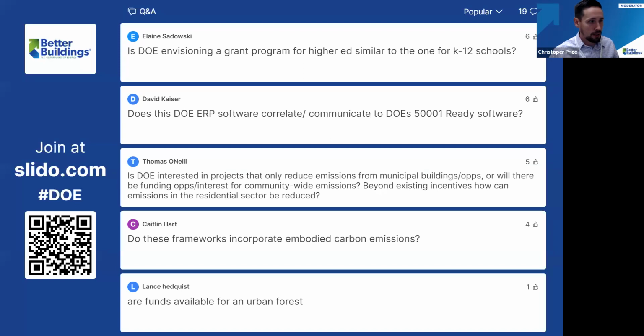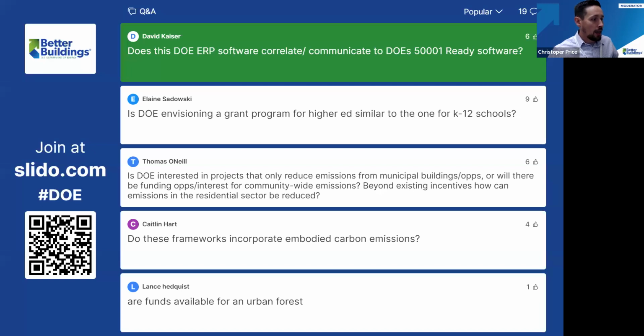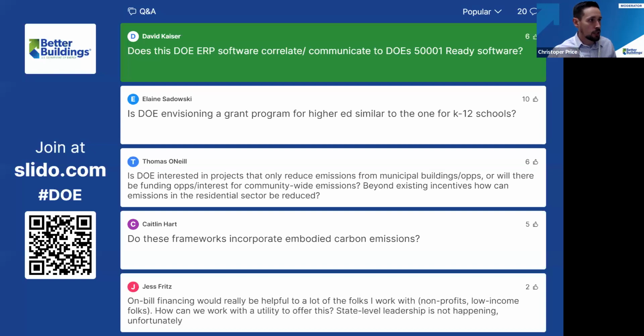All right, let's go through just some of the top ones here. Does this DOE ERP software correlate or communicate to DOE's 50,001 Ready software? The framework is just an outline of how companies can put the ERP together. It's really meant to guide organizations to create that framework. The 50,001 Ready software did release an update recently that includes decarbonization in the 25 steps of the software tool. So there's going to be a lot of overlap between the two in terms of identifying your energy champions, your decarbonization champions, identifying your stakeholders, benchmarking your emissions reduction portfolio. All of that kind of stuff is going to overlap.